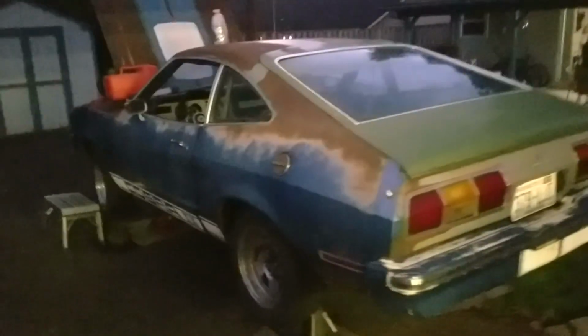But the whole goal was to get it running and moving before the end of the year. Well, before the end of the summer, but that didn't happen. I wanted him to drive it before he went in the military, and well, we fell short.